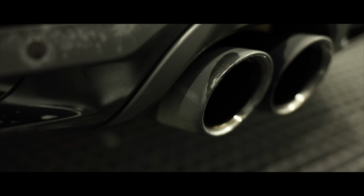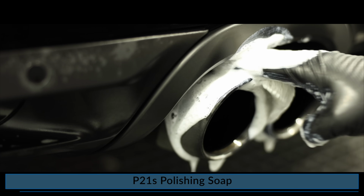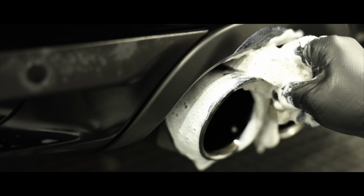I think the most satisfying part of this whole job was cleaning the exhaust tips. I used a metal polishing soap with water and a lot of elbow grease to get the previously muddy carbon-infused tips back to a beautiful shiny metal finish.